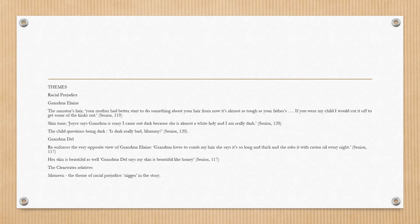Now, the themes that are in the story, very simple themes. There is racial prejudice. We first see this in Grandma Elaine and the Clearwater relatives. We see that Grandma Elaine makes reference to the narrator's hair, and she says, "Your mother had better start to do something about your hair from now. It's almost as rough, as tough as your father's."